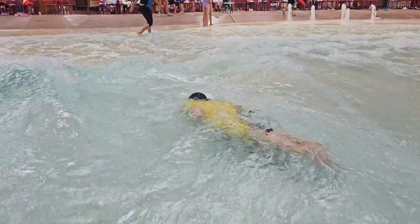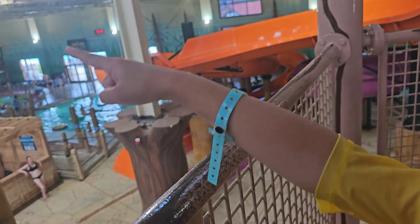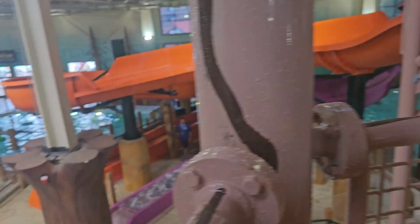Now, both of these places have water parks, or rather, Great Wolf Lodge has their own water park, whereas the Skyline is attached to it, the Fallsview Waterpark, along with the Sheraton and the Crown Plaza.